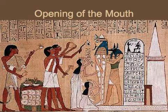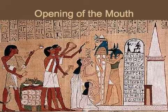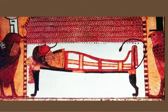And then one of the last ceremonies was the opening of the mouth, where they would symbolically open the mouth of your mummy, and your soul, your ka and your ba, would be able to leave your body. And then your descendants, your relatives, could bring offerings to your tomb.